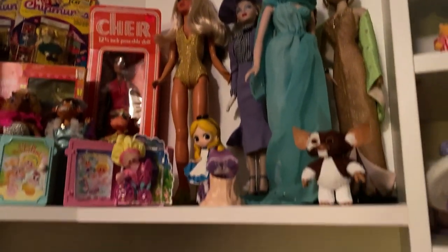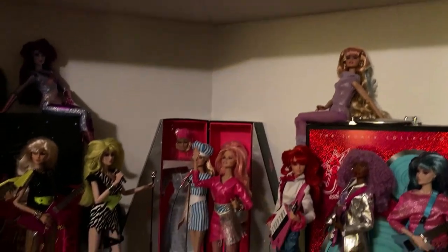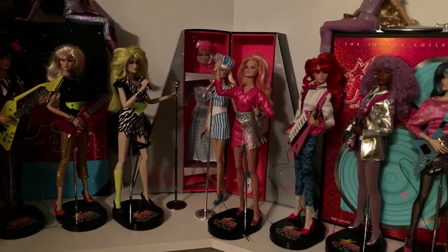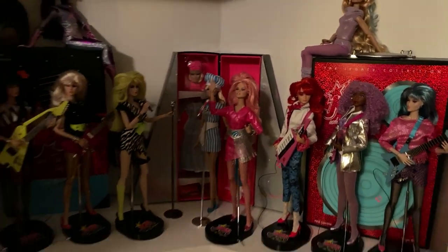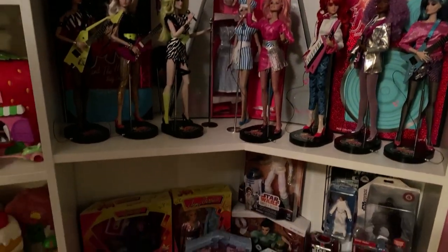This is so great. Now, who are these girls representing? Those are Gem and the Holograms. And these are Integrity Toys based on the original Gem dolls from the 1980s.